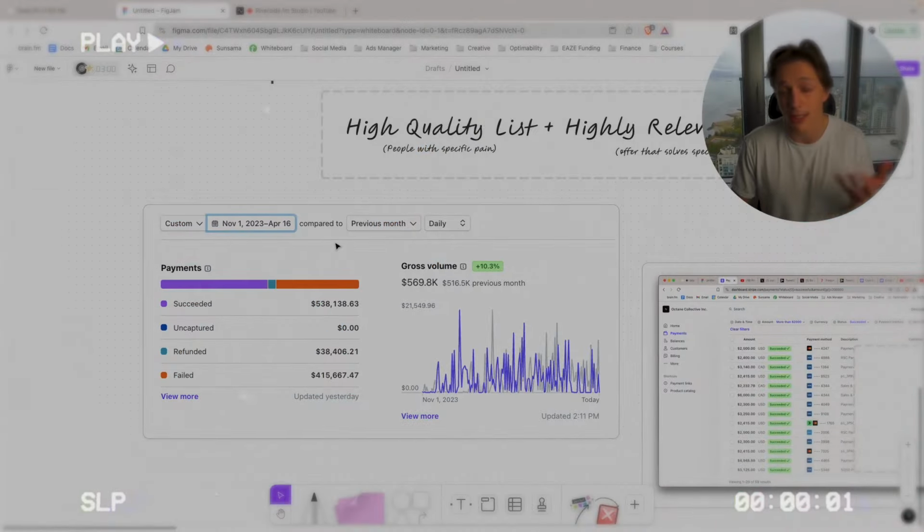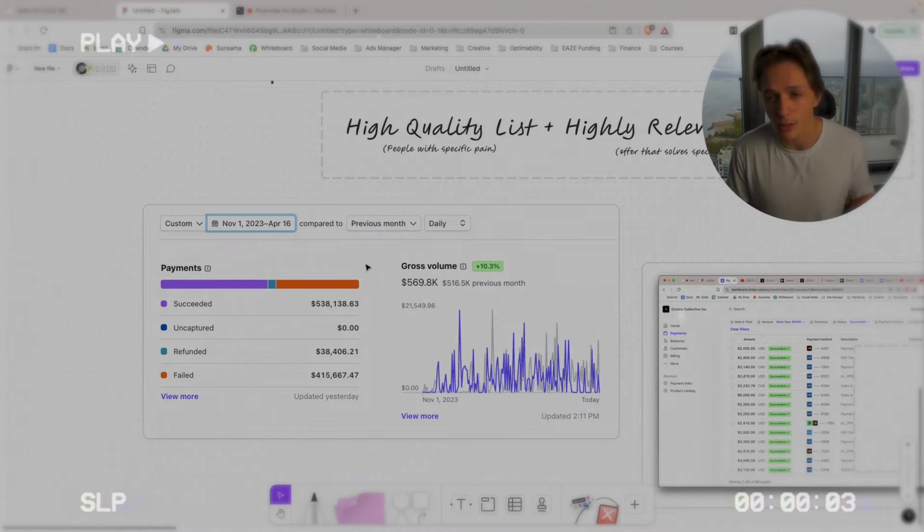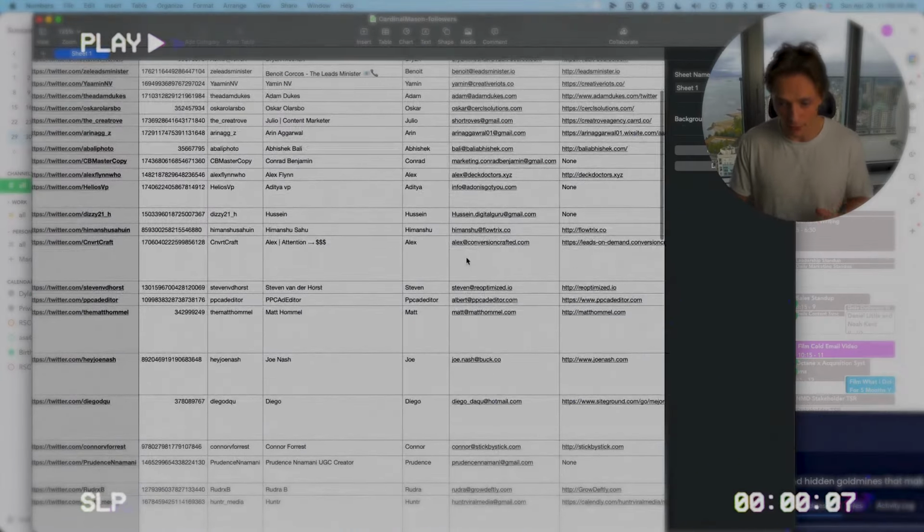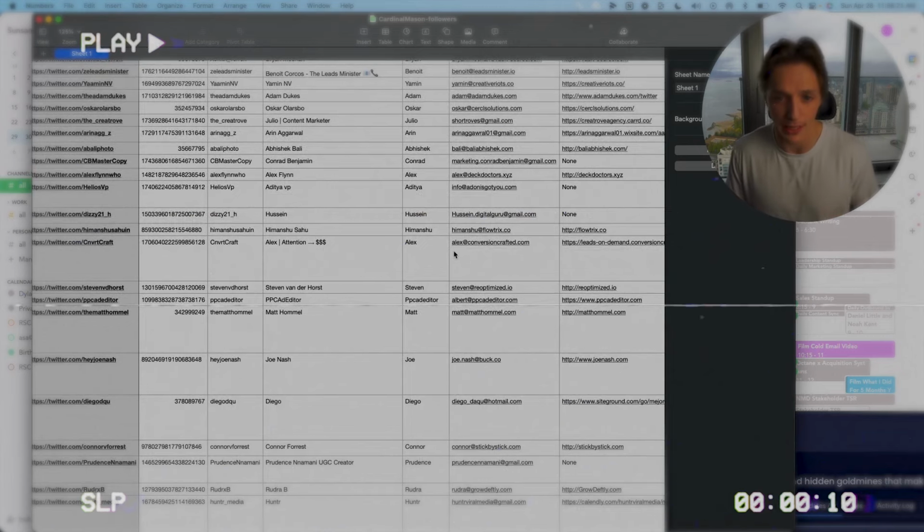In this video, I'm going to show you how to find hidden gold mines on Twitter that will make you money. So this is our real Stripe account. This is actually just one of the Stripe accounts. We have 3 in total right now. As you can see, just by using software like this, you can get their email, their website, and all the information that is relevant to be able to contact them.